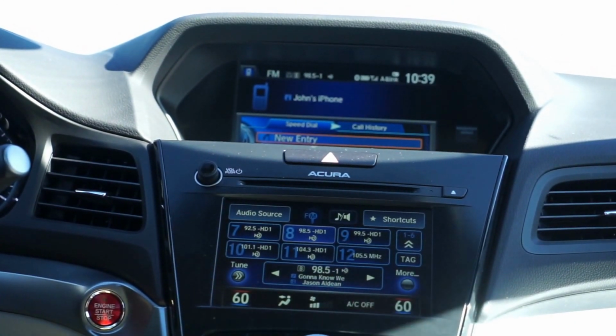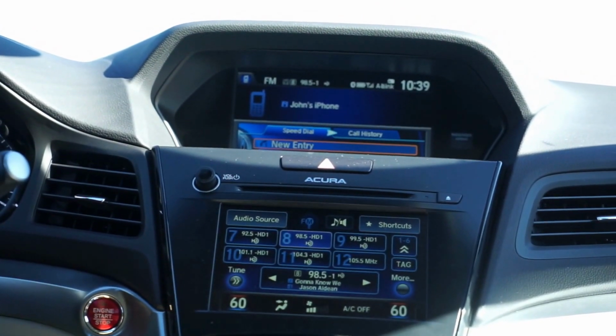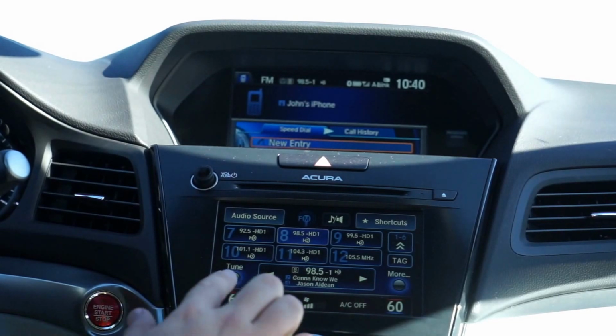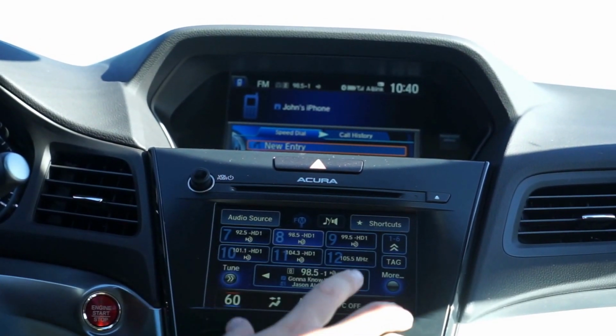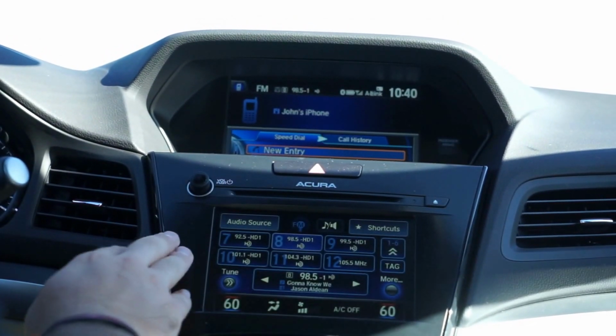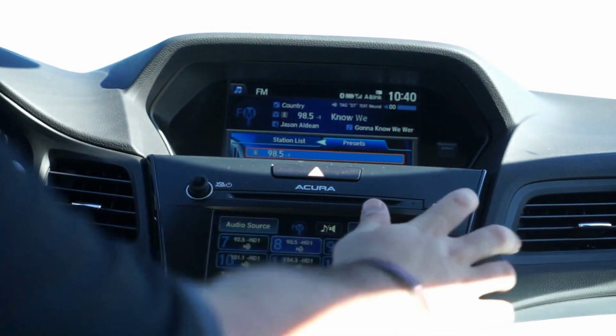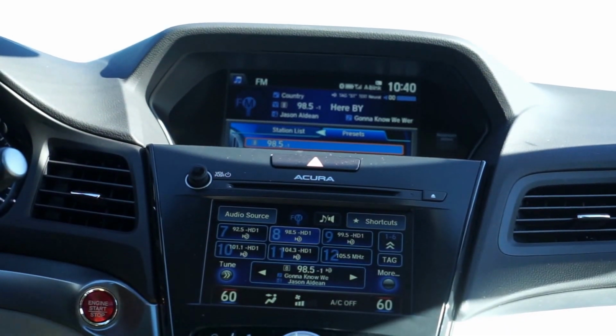One thing I would say that my wife did comment on, Acura Honda, if you're listening, is a physical tune knob. This doesn't bother her too much, but she would like to see that physical tune knob. It would be a very nice feature for you guys to add, something very simple you might be able to add right up here. Something to keep in mind.